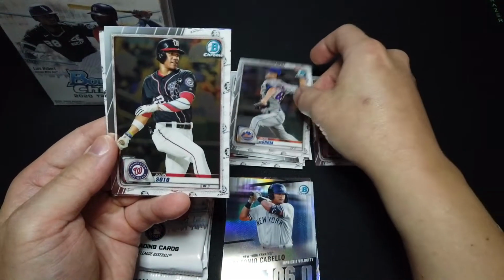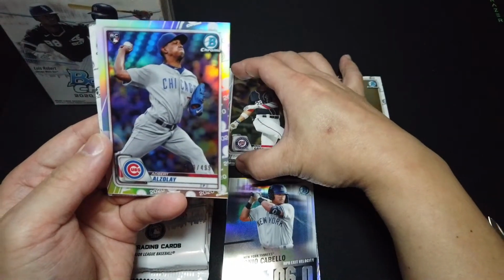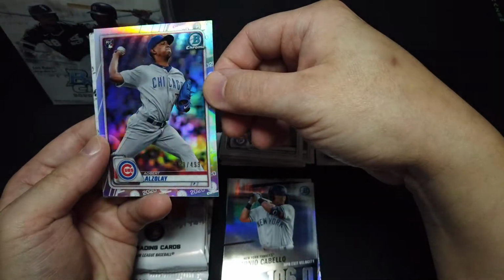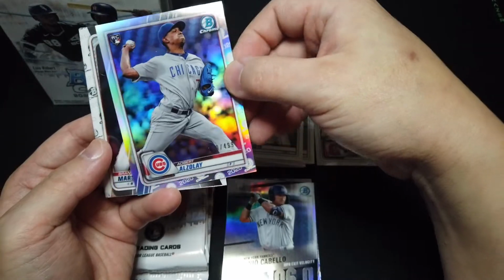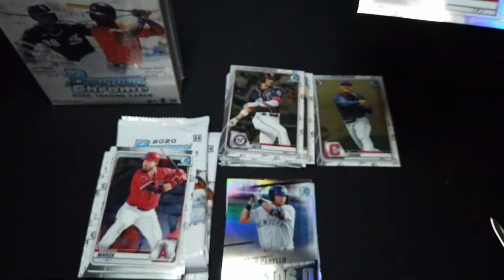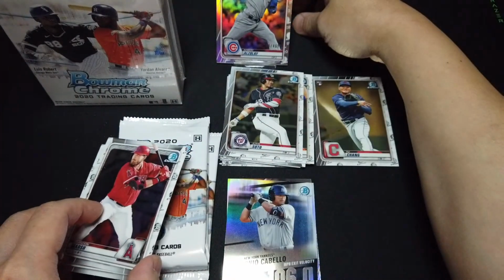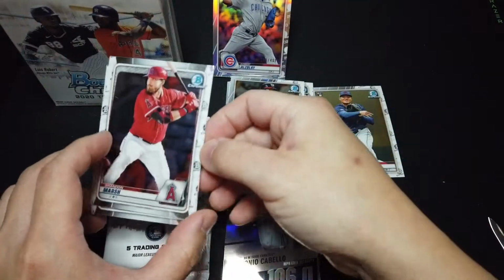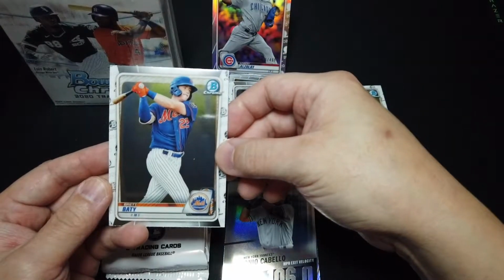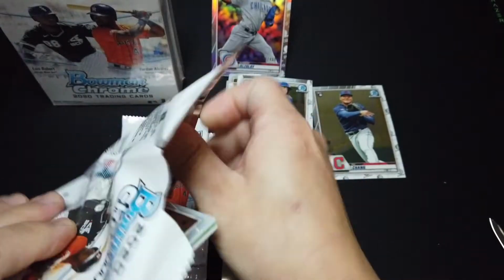Jacob deGrom, Juan Soto, Alzolay, numbered. It's number 189 out of 499. Very nice rookie, Alzolay. Let's put him on the holder there. Marsh and Brett Phillips.